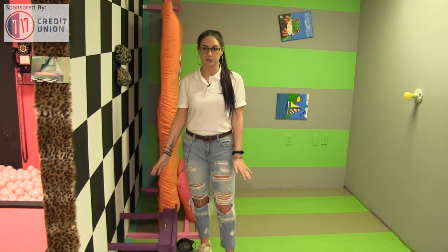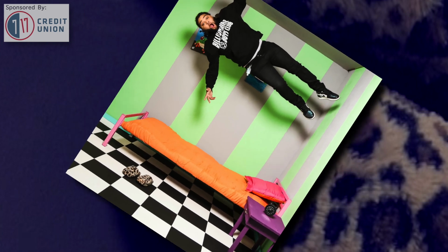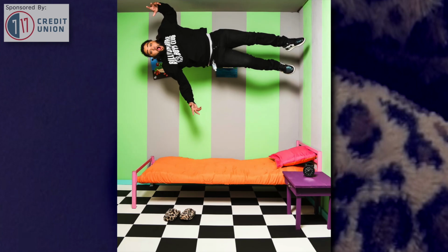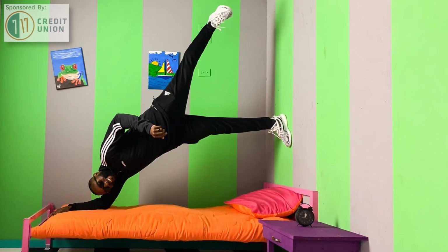This is our optical illusion room. Take your picture regular, you can jump, do whatever, and then once you take it and you rotate it on your phone or whatever device you're using, it'll look like you're upside down, or you can do any pose, something funny, something cool, and it comes out for a really neat picture.